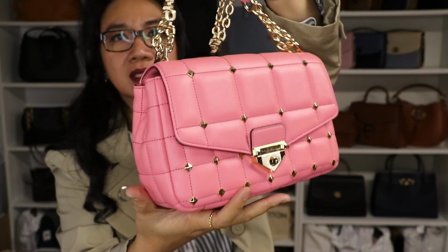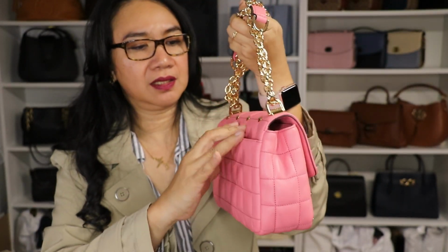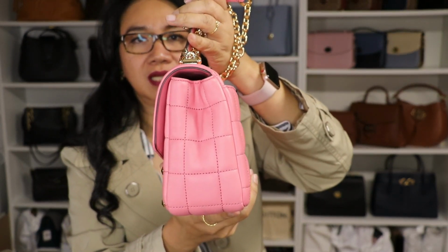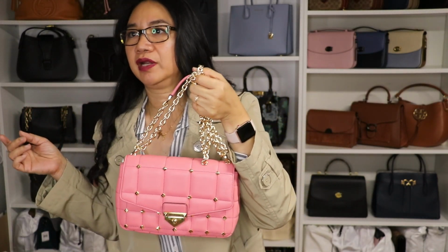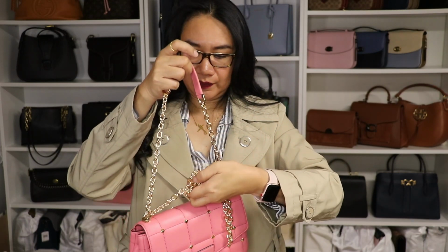So let's do a 360 look. This is the side. This is the back. It has a magnetic slip pocket, and the other side. And this is the bottom of the bag. It has no feet. The gold hardware they have is really shiny. If you compare it with Coach bags, I like the Coach hardware because it's like brass. This one is shiny gold. Yeah, I'm not a fan of how bright this gold is. It hurts my eyes. No, just kidding.